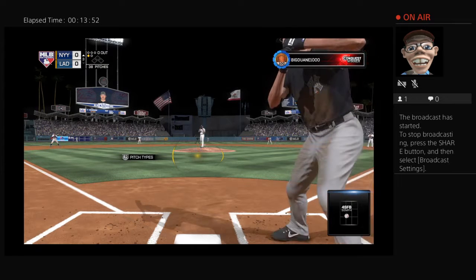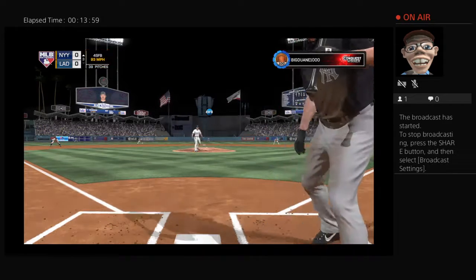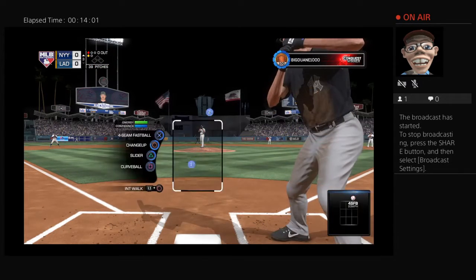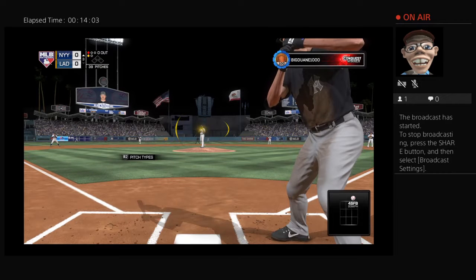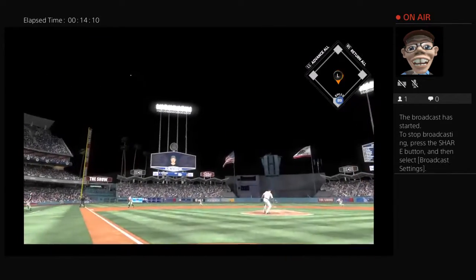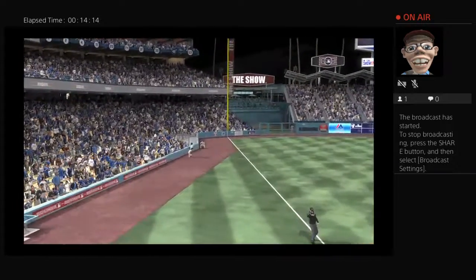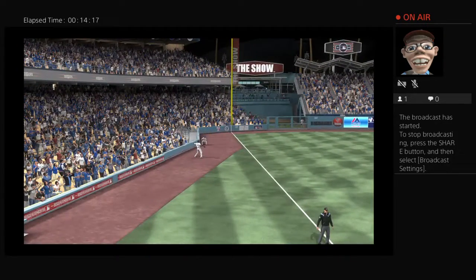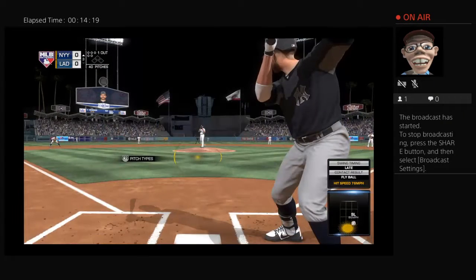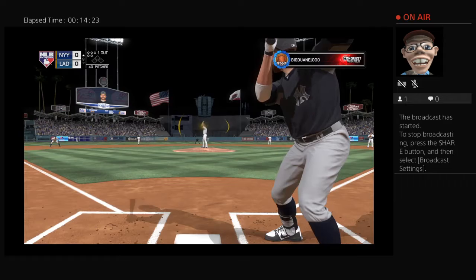92 splits the plate, and it's strike 1. The windup and the 0-1. And a fastball just a bit up. From the windup, the 1-1 pitch. Now a swing and a fly ball. Headed after it is Mazara. He gets there and makes the play for the first out. Now batting. Striding in once again, Joey Votto. 0 for 1 here in the early going.